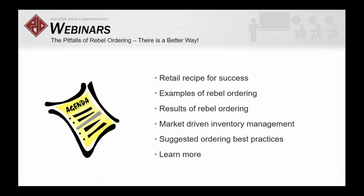So the first thing I want to talk about, what's important here is what is the recipe for success in retail? I kind of like to get back to basics because there's a whole reason for the market-driven inventory management and suggested ordering and letting the technology do some of the heavy lifting for you. But at the same time, we can't forget the whole premise, the reason why we want to do this. We'll also get into examples of rebel ordering.